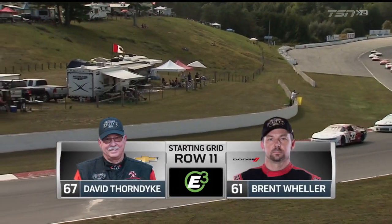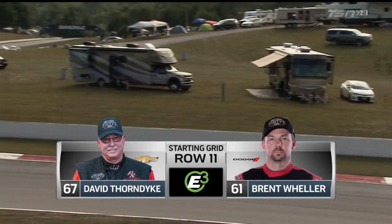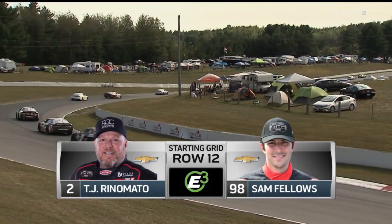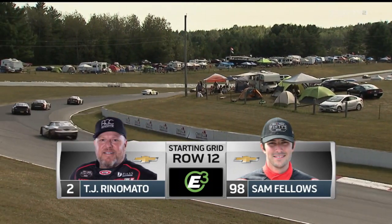Row number 11, it's David Thorndike in the 67, Brent Weller in the 61. And rounding out the field, TJ Renamato in the 2, and Sam Fellows in the 98.